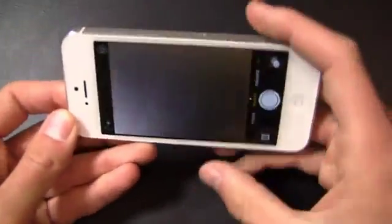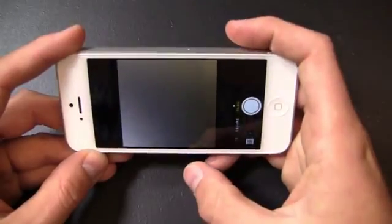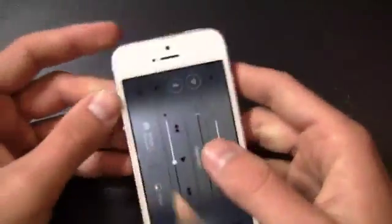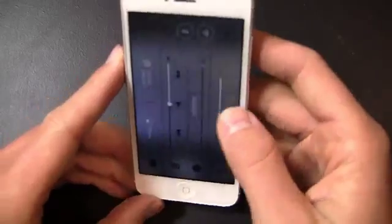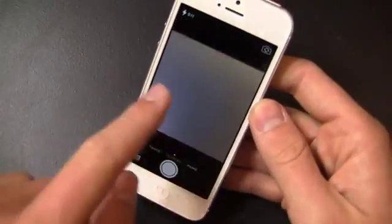And I've got built-in filters. So for example, I've got photo, square, I can swipe between these, panoramic pictures, boom. And actually I did not mean to bring that up. Let's go ahead and swipe that back down. Photo, video, and keep in mind this is a beta version of iOS 7 as well, so there may be some quirks in the software.